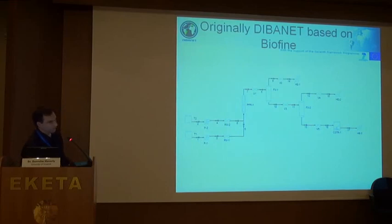One of the problems with the Biofine process is that the lignin fraction of the biomass and indeed the hemicellulose fraction of the biomass do not particularly like these reaction conditions, and they're generally carried through the process and come out the other side as a waste, what we call an acid hydrolysis residue.